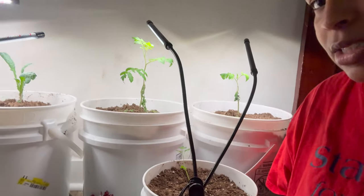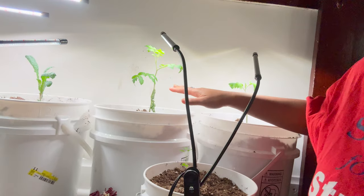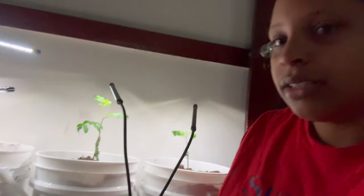And I showed you guys those because I feel like these two are the ones that are struggling the most. And I'm pretty sure it's because they have tomato blight, which is I think a form of powdery mildew.